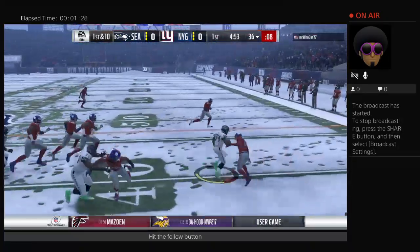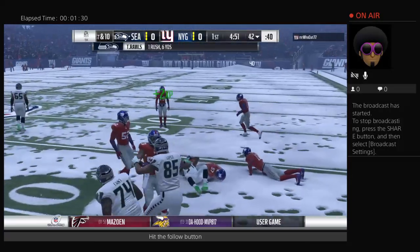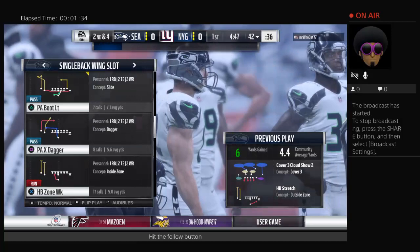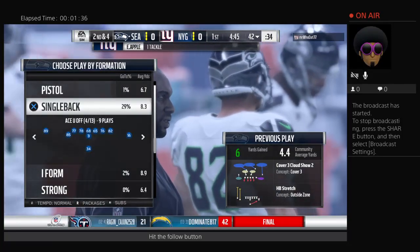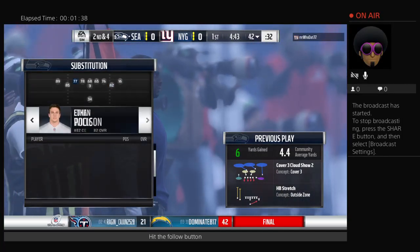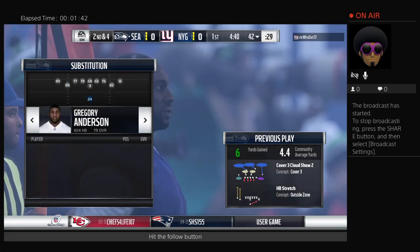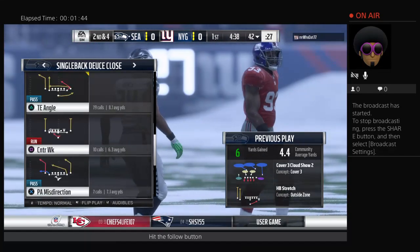First carry for Thomas Rawls, and he puts his head down and gets up to the 42 for a gain of about 6. Let's talk a little football 101 here, because one of the keys to advancing the ball downfield is success on first down. Huge difference, as we know, between 2nd and 4 and 2nd and 8 or 9.